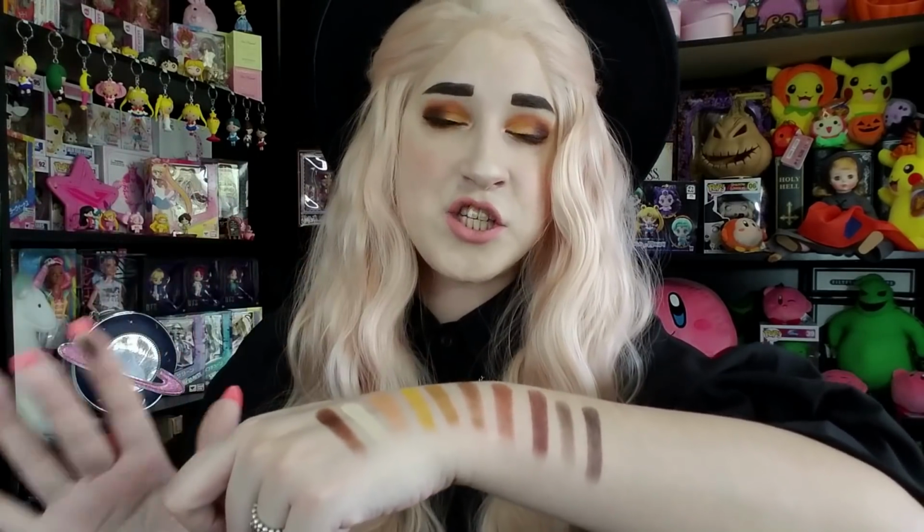I don't think that the only shade that I'm kind of about is this shimmer here that wasn't necessarily the most impressive, but all the mattes. I mean, for the mattes alone, I would keep this shiz just for that. Okay, I feel like this goes without saying, if y'all couldn't tell while I was doing all my swatchiness, I absolutely love this.